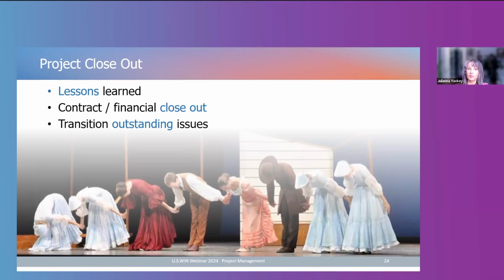Because as you know, once people go their separate ways, everyone forgets about things. But this is really important, especially for learning organizations, especially in an industry like ours in nuclear. There will be other projects similar to yours, and they'll be able to plan better if they know what pitfalls and challenges they should avoid based on other people's experience.